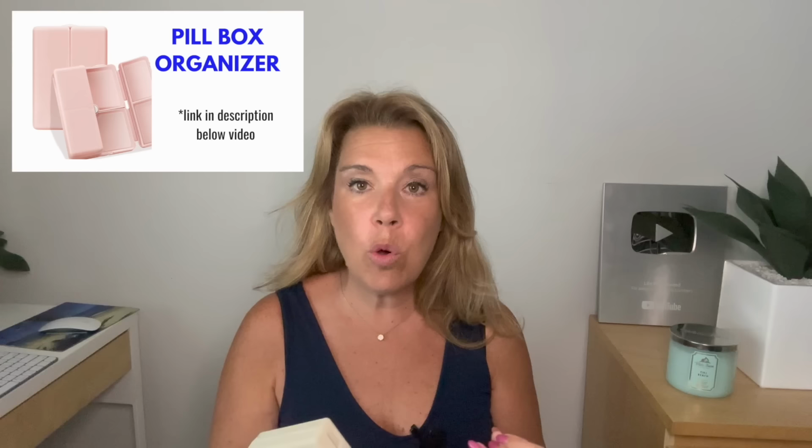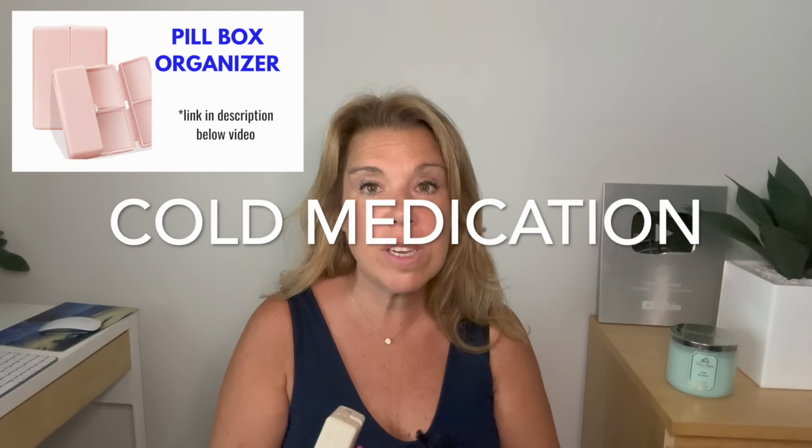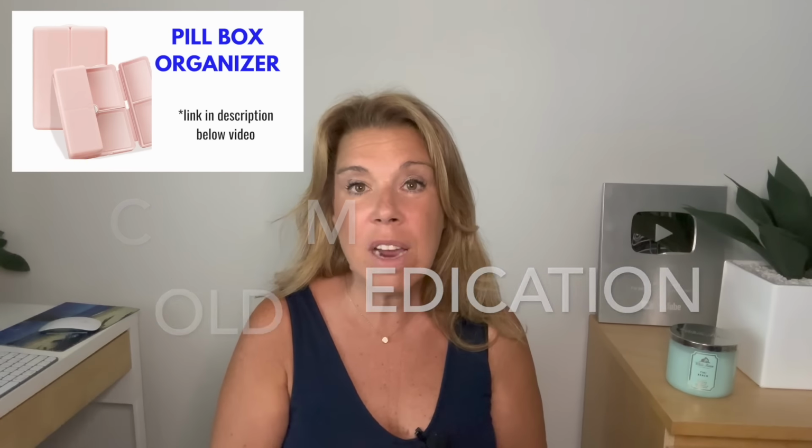And something else that you want to bring, there are always things going around on a cruise or when you're traveling or when you're flying, is bring some cold medication, bring some lozenges. You just never know, and you don't want to be uncomfortable when you're on a cruise or in cruise ports of call. It can be hard to find cold medicine, so make sure that you do bring that with you.